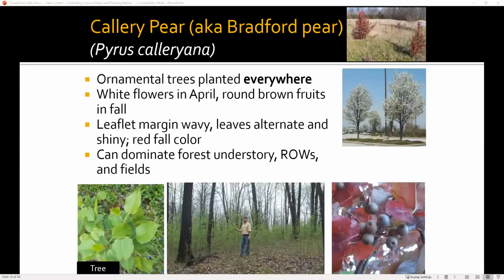And the final species, Callery pear, also known as Bradford pear. Bradford pear was the first cultivar of this ornamental flowering pear that was sold in the United States. It's an ornamental tree that is literally planted everywhere, and they're already coming into bloom to the south of us. By next week, they'll be in bloom here. You'll see them in every strip mall and every subdivision. Very popular because it's a small tree, just 20 to 30 feet tall, which often fits the space available in an urban setting better than a huge native tree.